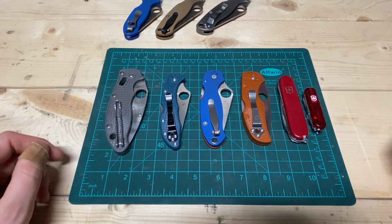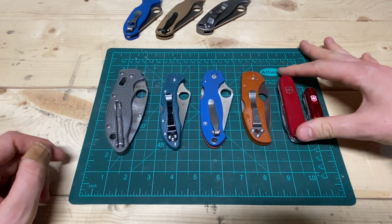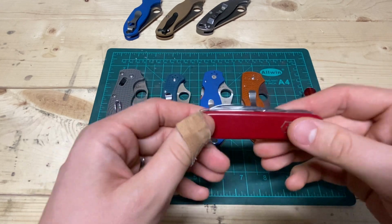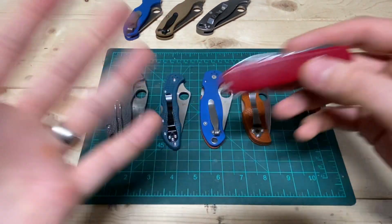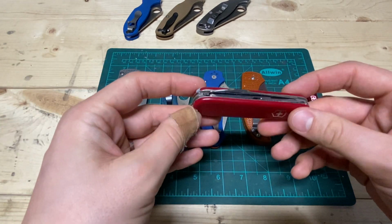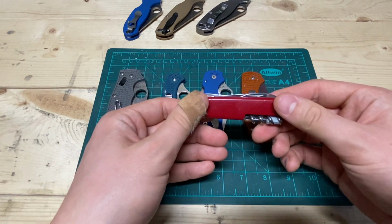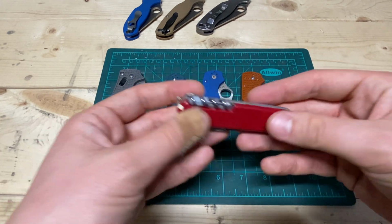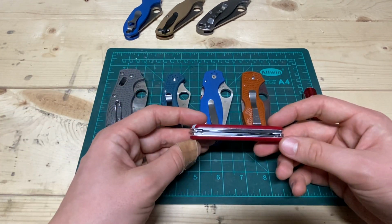I'm actually going to start on the right side over here because this came first. This is the Victorinox Compact, and I had tried lots of different pocket multi-tools, keychain tools, things here and there, a couple of Swiss Army knives. But once I got the Victorinox Compact, with its small size, it had the things that just made my everyday life better.